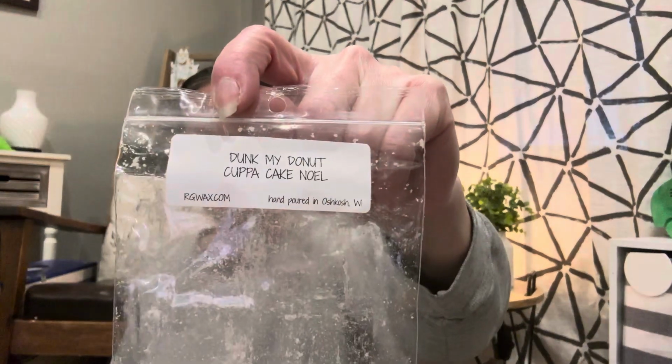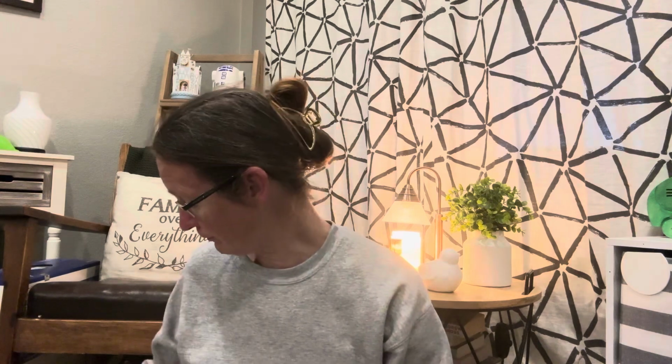Okay. Then we did Dunk My Donuts Cuppa Cake Noel from Rose Girls. And this one was really nice. This just kind of smells like a sugar donut, like a donut that has the sugar and cinnamon on it. And this was nice. And once again, Rose Girls is another vendor that, for the most part, performs in any type of warmer that I have in my home.